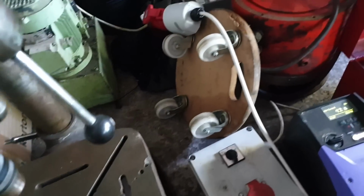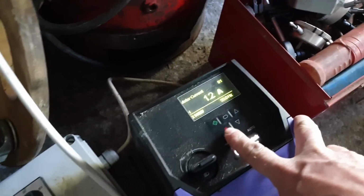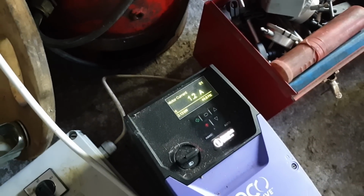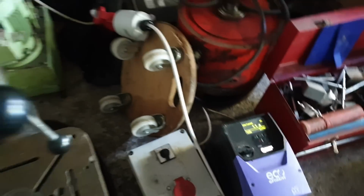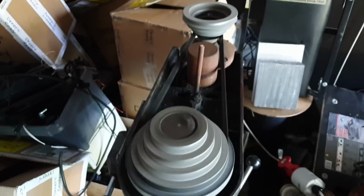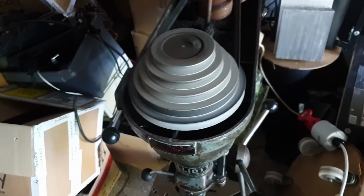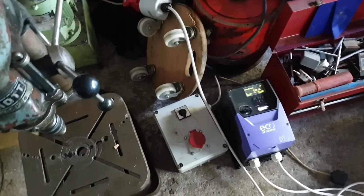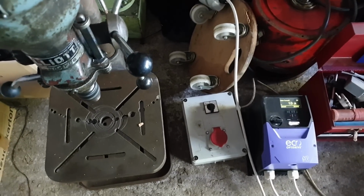When you press stop, it takes an interminably long time for it to ramp the frequency down, which is something I don't particularly like, because if something goes wrong with a drill, you want it to stop pretty quick. But just for drilling half a dozen holes in that plate, this will do the trick for us.